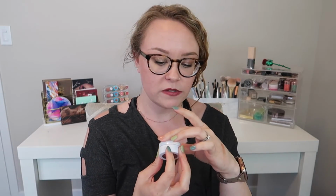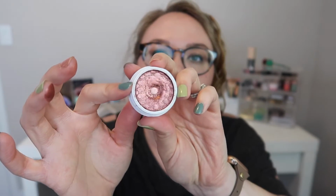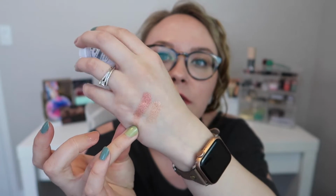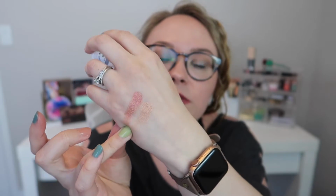Next, let's see, which one is this? Oh, Muse. Muse is another one of my favorites. This is a really beautiful, it's not copper, it's like a copper pink almost. Here is a close-up of it, and then let me give it a swatch. It's such a beautiful shade. I love this one so much. Definitely a favorite. I don't like to pan Super Shock shadows unless they're ones that I really love, so all of these are ones that I really love.